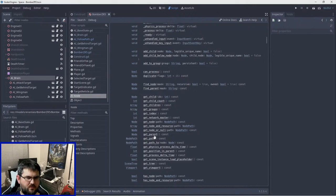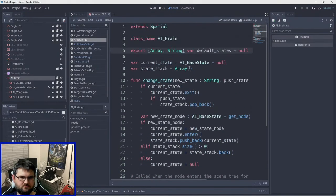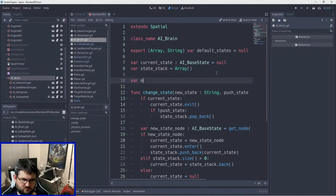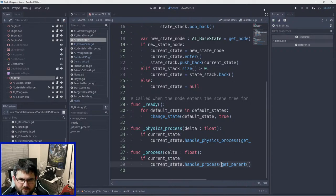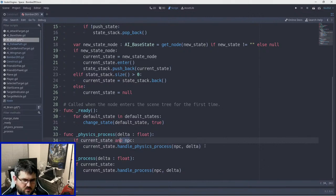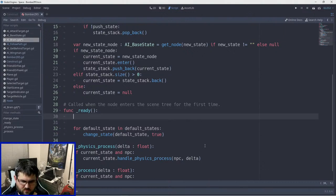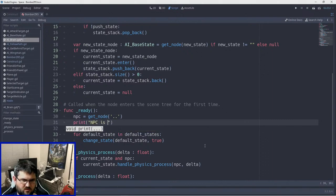All right, I want to try something weird. I have no idea if this is going to work, but I'm going to try it. So I definitely want to just send through a bit larger NPC here, which, of course, we haven't initialized yet. NPC. So, if we have a state and we have an NPC, then we're going to handle those, or else we are going to ignore things. Oops. And here I'm going to do get node and print NPC is.